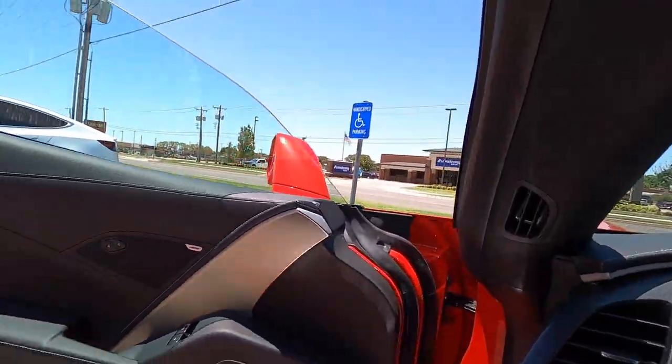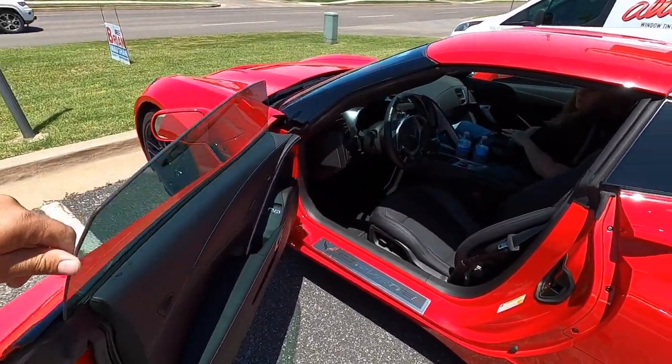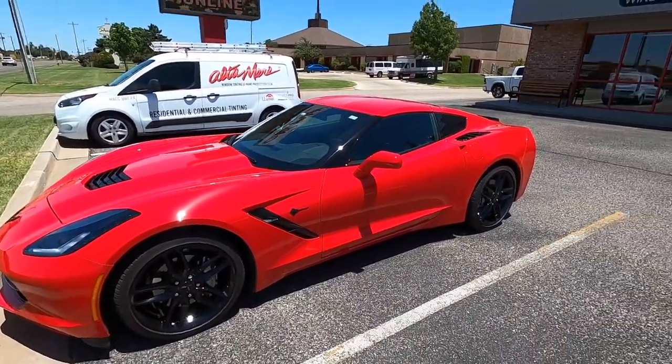It's ridiculous. It's unbearable. It's almost as unbearable as getting out of this damn car. It sits like 6 inches off the ground. There she is, guys. Remember what she looks like, because she ain't gonna look like that again anytime soon.